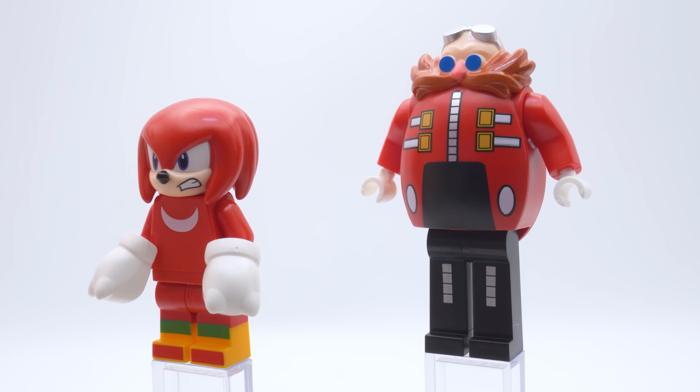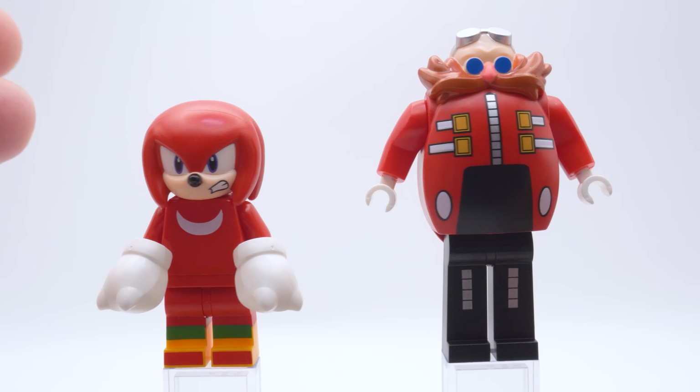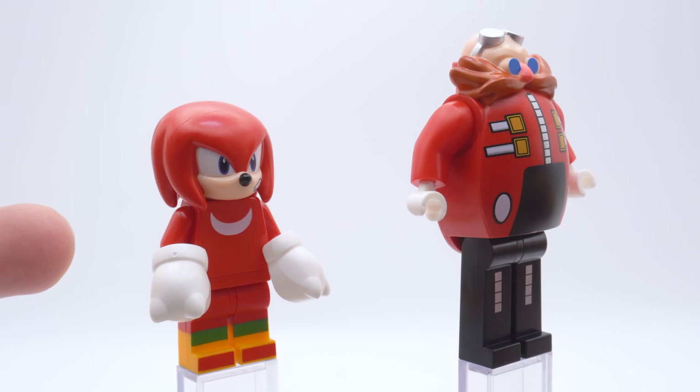So that way it gives current collectors a little bit more to get in this set, but for newer collectors it would still be a good Knuckles figure. However, since this figure isn't new, it's not as exciting for existing collectors, but he is still a pretty cool one. The most interesting part about the minifigure is definitely the actual knuckle pieces, like the gloves on his hands.